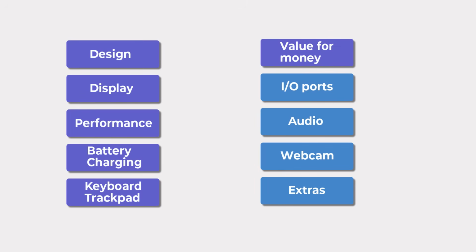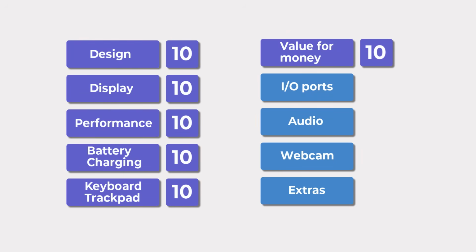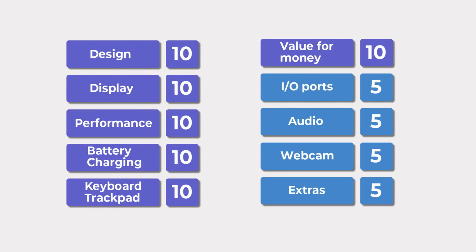For instance, factors like design, display, performance, battery, keyboard, and value for money that are of greater importance on a budget laptop will be scored out of 10, while everything else will have a top score of 5. So that's 80 points in total up for grabs. So let's begin.